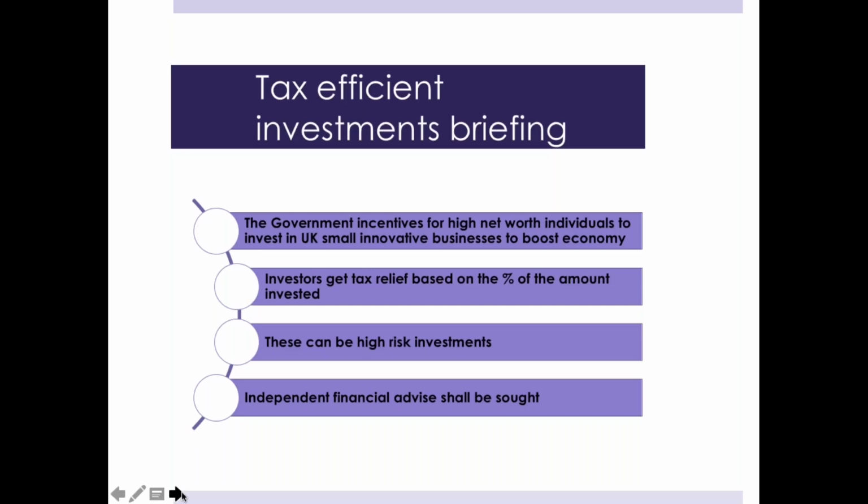And yes, investors get a percentage of the amount invested. So for one of the schemes, if you invest £10,000 into that scheme, you get £3,000 back from the government. That's the sort of tax relief you are looking at. But it can be very high risk, because it's investing in small companies, especially early stage startups. It can fail. So when the company fails, when busted, you might lose your money.